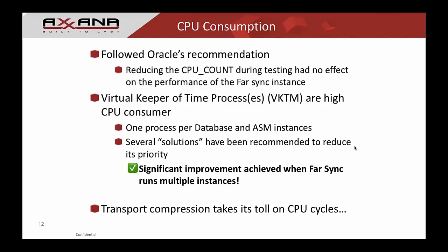In this topology, again, there were a lot of ASM instances and some of the parsing instances, and also in the primary, we saw that the VKTM process, the virtual keeper of time process, the process that should be publishing a wall clock and is in charge of measurements, took a lot of CPU. And there are some bugs in it. There are some patches needed to eliminate this option. When we eliminated it, we saw a significant improvement.